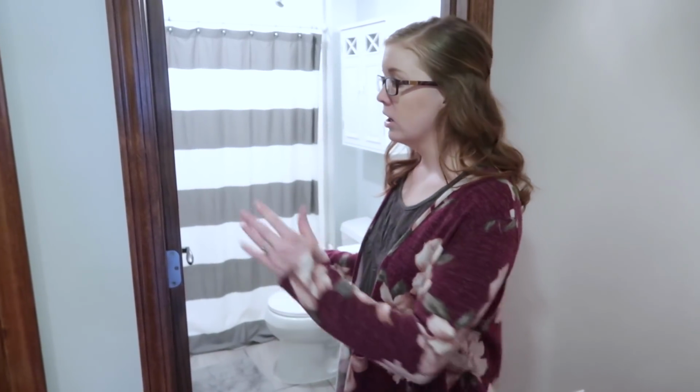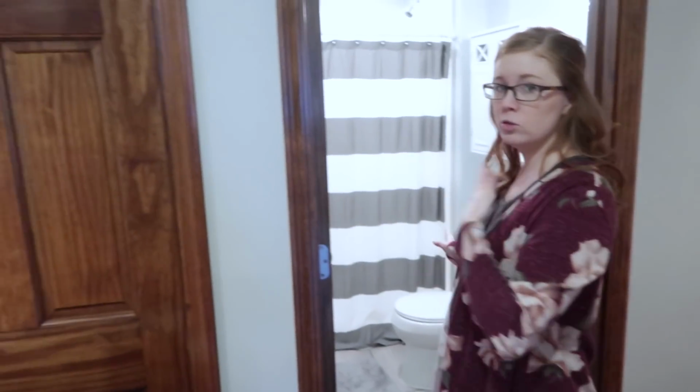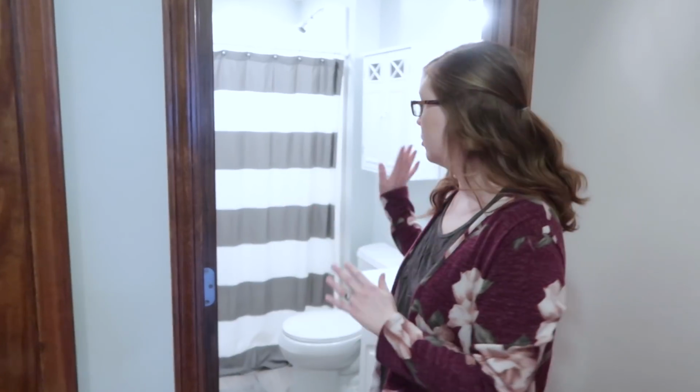We redid this space, actually this whole basement, when we moved in, and it got flooded within 2 weeks of moving in, which was really frustrating, but we had to redo it all. So we took our storage room, which was this whole space, and cut it in half and added a 3/4 bath. So that's down here. Really like that it's brand new.